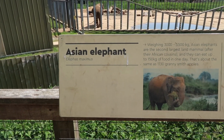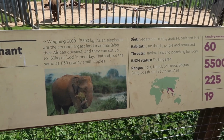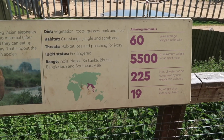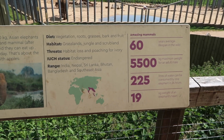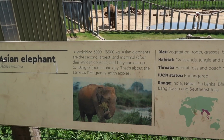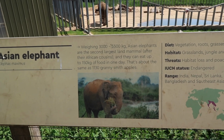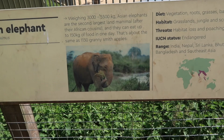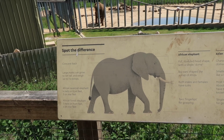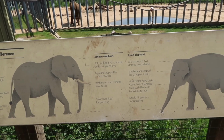So here we go, is one of your many information boards. Obviously endangered. That's due to man, not due to anything else at all. Life expectancy of 60, the same even be it wild or in captivity. And then they will weigh somewhere between 3 to 5.5 tonne. This notes some of those many differences between the two breeds, the Asian and the African elephant.